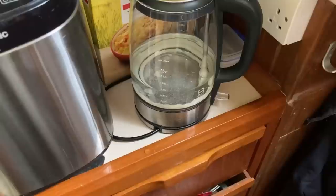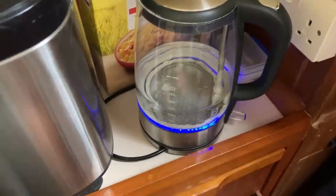And that's about it. There is one essential piece of equipment that I haven't yet got, which I'm going to make now. First part of essential ingredient, kettle on.